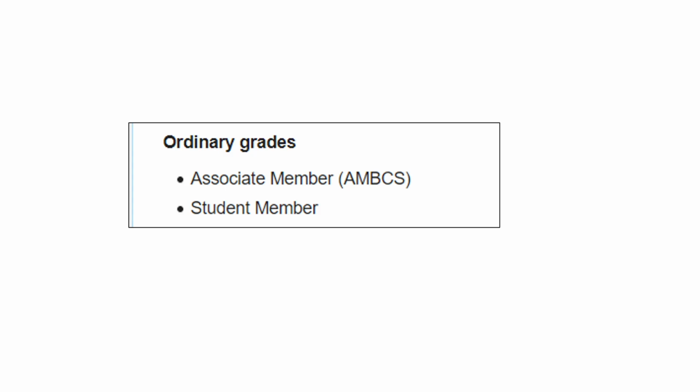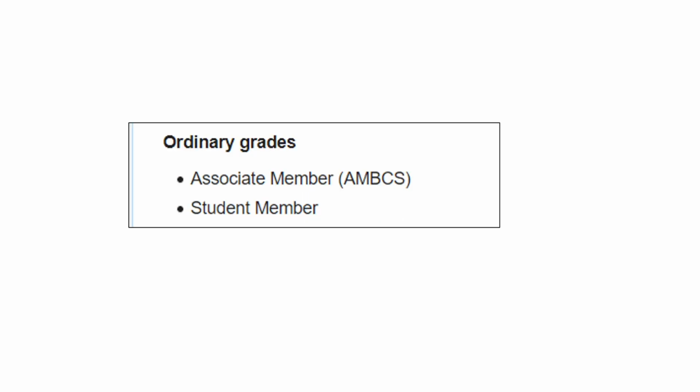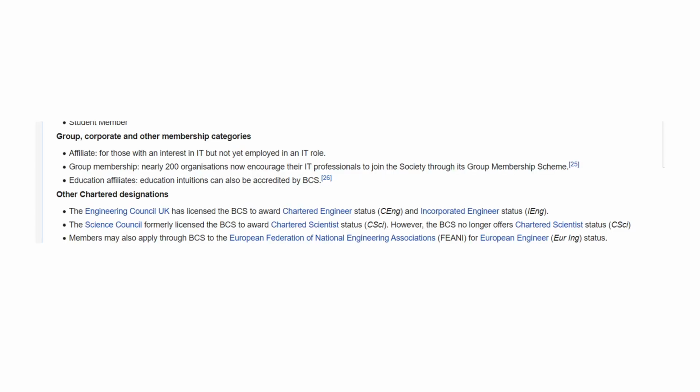You could be an associate member or a student member. So that's different from being a member, presumably. So you could be a member, an associate member, or even a student member. There are also group and corporate and other membership categories.